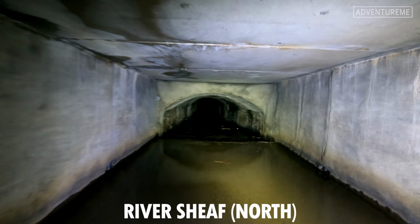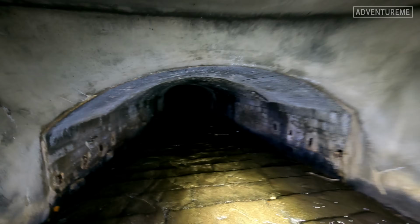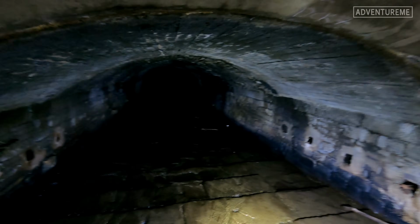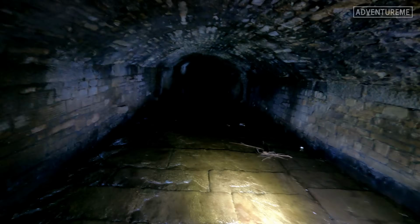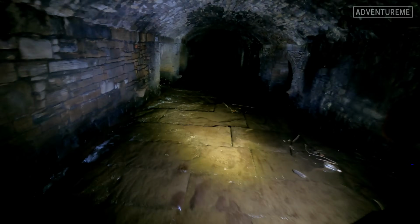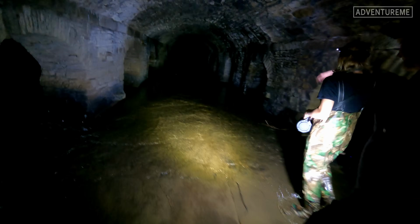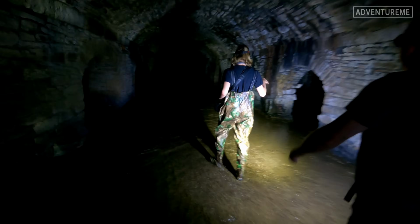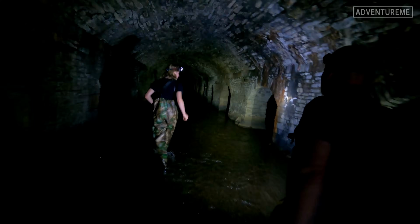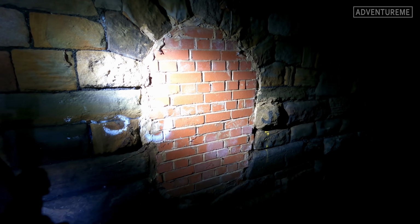So we're heading directly underneath Sheffield Station now. And as you can see, we've got a little ramp to contend with. I'm going to put this torch down. So this is where I end up on my arse down there. Some random bricked up doorway there at the side, probably a sewer outlet, no doubt.